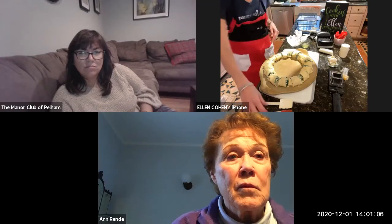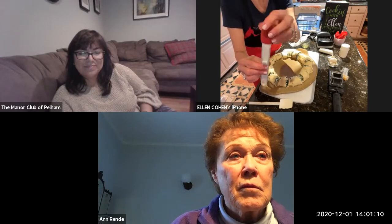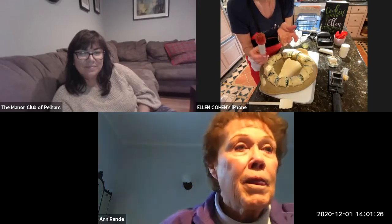And now I have one of my favorite things. This is my professional basting brush. It's silicone, so it really cleans very well. And it has this little edge on it, so you can sit it at the edge of a bowl, which is very convenient.